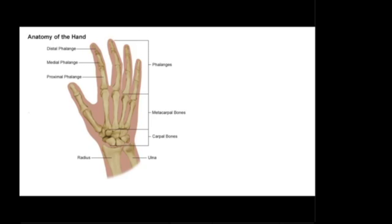The wrist bones are called carpals. The bones that form our palm are called metacarpals, and our phalanges are the bones of our fingers. So you can see in this image, you have your metacarpals, so that palm, your carpal bones, the bones that make up your wrist, and again, your radius and your ulna.